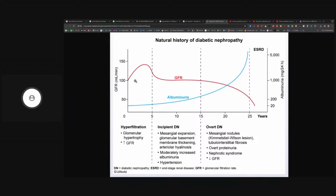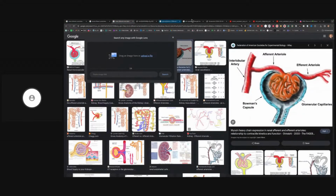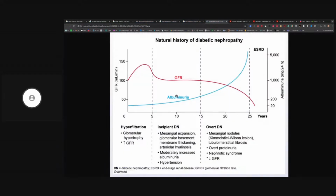In the beginning, your efferent, the artery that goes away, glycosylates. Once you glycosylate this, you ultimately get hyperfiltration, right? And then throughout many years, you get glomerular hypertrophy, because imagine taking a water hose and clamping down on that water hose. You're ultimately going to get a lot of pressure in that glomerulus. If you don't remember, this is the glomerulus right here, another picture, that's the glomerulus, right? You're going to get a lot of that high pressure, and just like a muscle, it's going to start hypertrophying, which is the medical terminology for it just gets bigger, right?